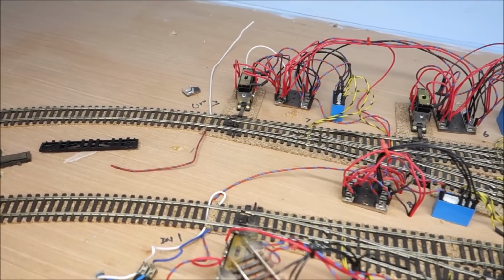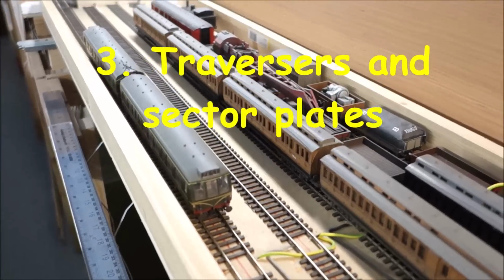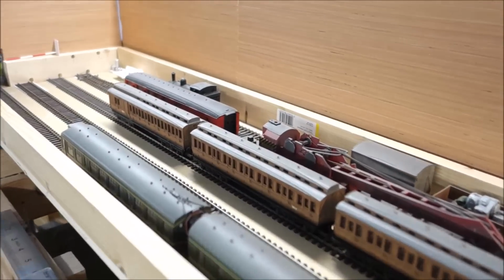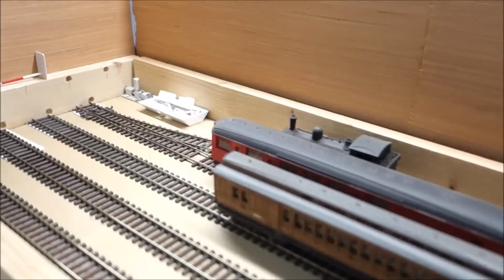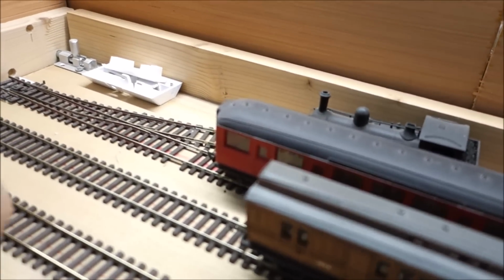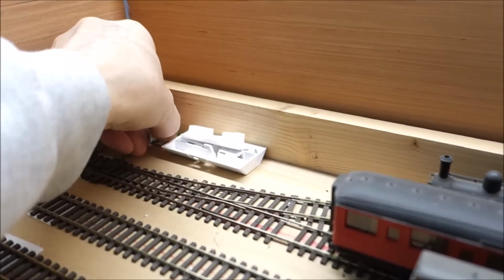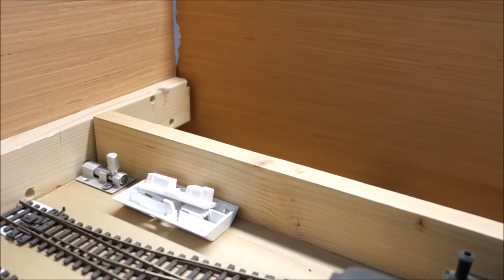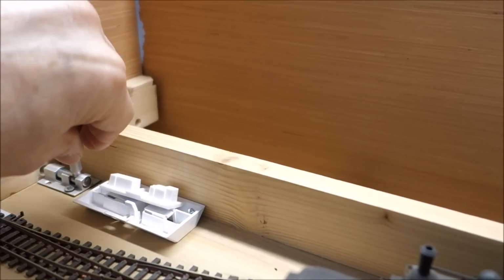That's more cost. The next option, and one that you'll see quite commonly at exhibitions, is a traverser or a sector plate. Here's the traverser that represents the branch terminus for me. This is High Marsh Station, but in fact it's anywhere beyond Blowick Lane on the branch.